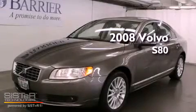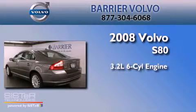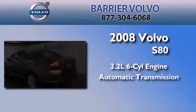This is a certified pre-owned 2008 Volvo S80. It has a 3.2-liter six-cylinder engine and an automatic transmission.